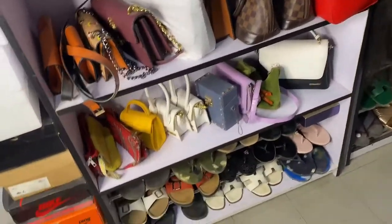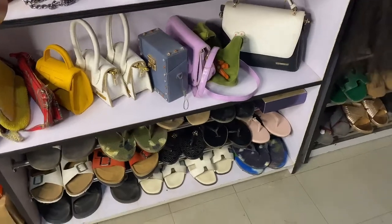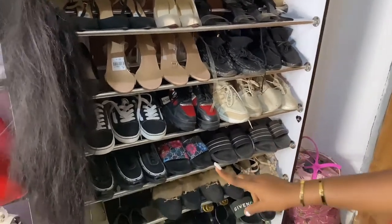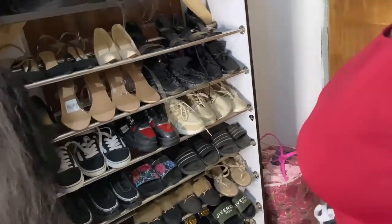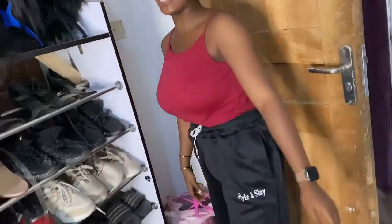Okay, these are our slippers, everyday slippers, the ones you can wear anywhere. Yes, these are our heels, our footies, their slippers again. You can see it's double. That's the laundry basket over there. These are our laundry baskets.